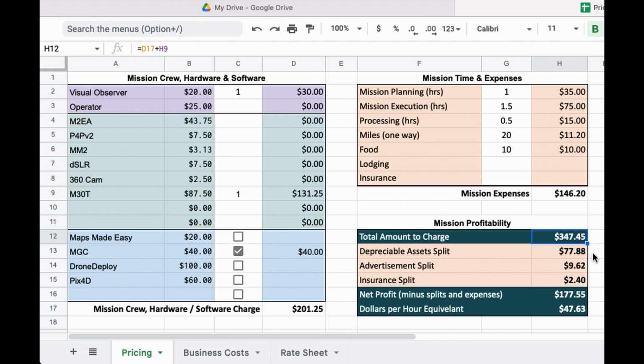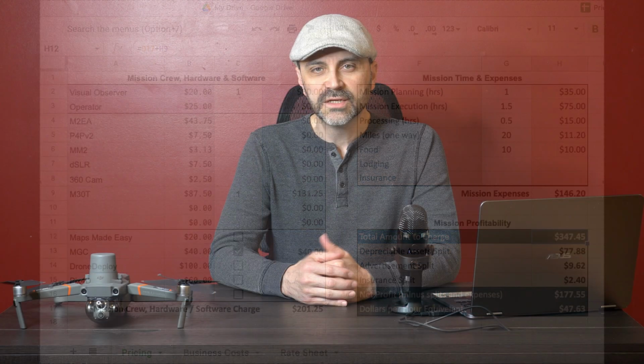So as you start getting work, pay attention to what's bringing in the most money for you. If it isn't large industrial projects, you might be far better off using a Mavic 2 or 3 Pro instead of a much more expensive drone. Also, if you're thinking about adding a new drone to your fleet, you can add it to the tool first and run some common work scenarios and test out your profitability using your new drone. It's an easy way to preview things and figure out what you want to keep and what you may want to sell.